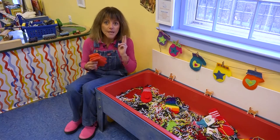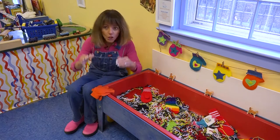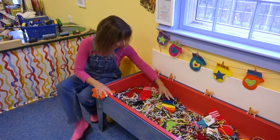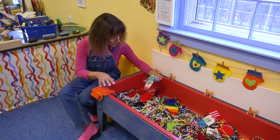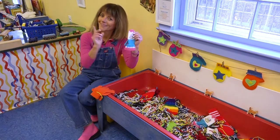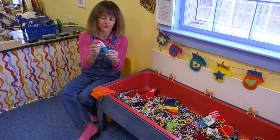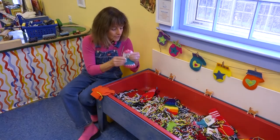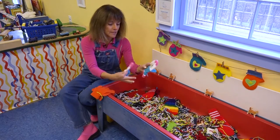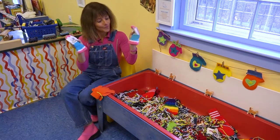Let's try to find another pair. I'll put this one right here. Look around, look around. I'm gonna dig, dig, dig, dig. Oh, wow. Oh, I see one over here. Look, this one's called a what? You're right. This one's called a mitten because it just has one place for your thumb. And if I look, here's one that looks the same. Two of the same. That's a pair.